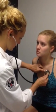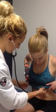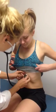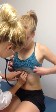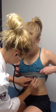Okay, and then on the left sternal border, second intercostal space is the pulmonic. Okay, and then third intercostal space, left sternal border, that's Erb's point. That's the place where you can hear S1 and S2 the best. So right here. Cool. And then the tricuspid. Here, I'm going to push it a little bit. Tricuspid is at the fourth intercostal space, left sternal border as well. So here. And then mitral right here.